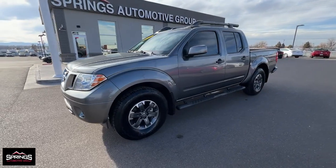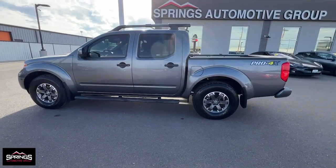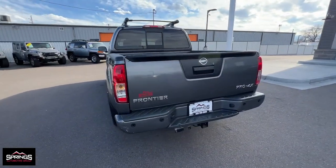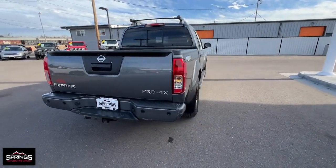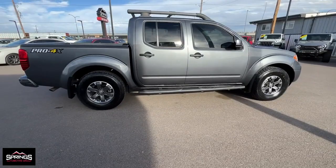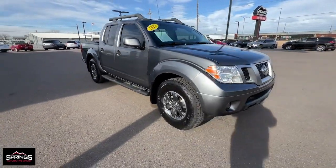Here is a wonderful 2020 Nissan Frontier. This vehicle is an outstanding buy with fewer than 25,000 miles on the odometer. Make comfort and convenience part of every job in this well-equipped Frontier. This midsize pickup is built to work as hard as you do, and it's available at an exceptional value.